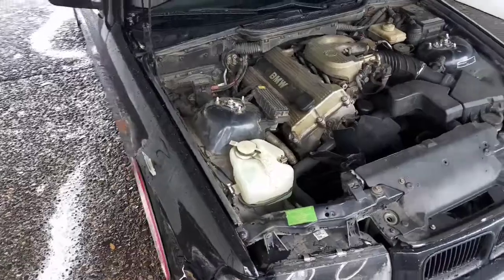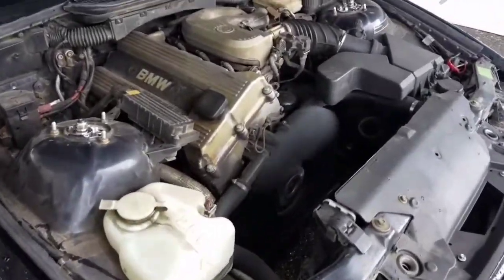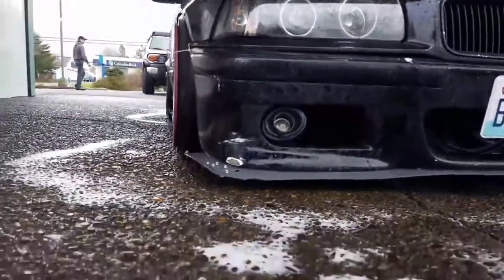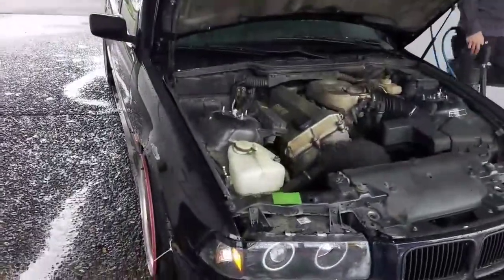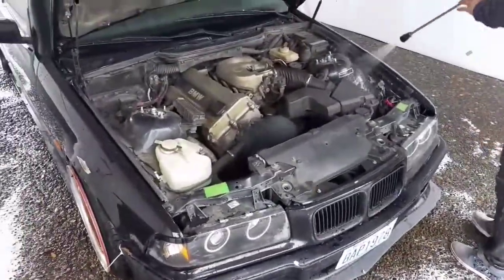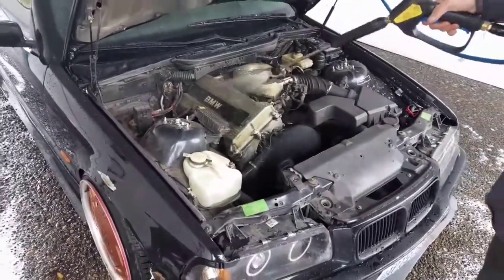Alright, so that Goodwill run was pretty darn successful. I have a tripod for my camera, and now let's move to the next location in our adventure and see where it takes us. Got that 318 life. That daily life. Right?